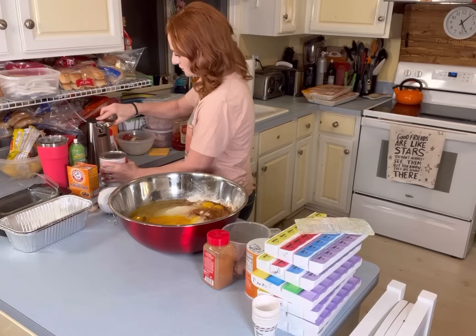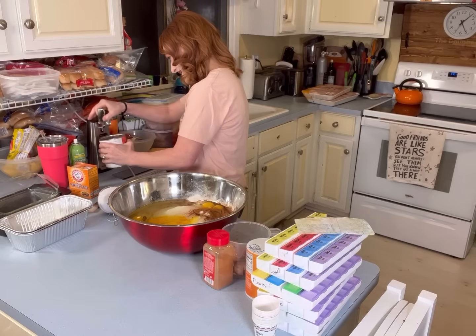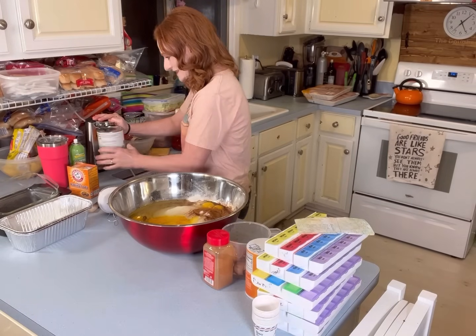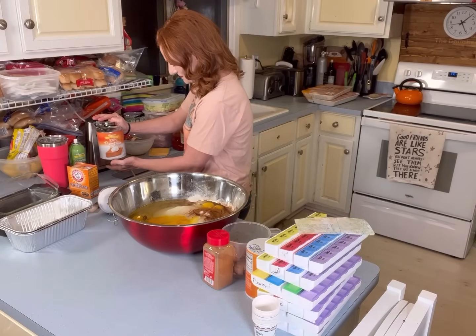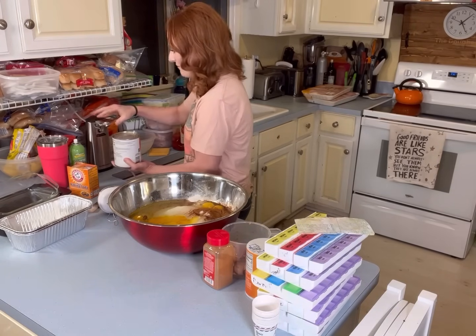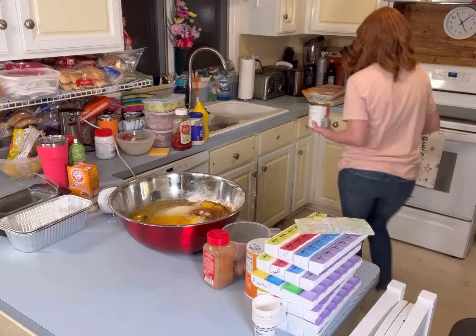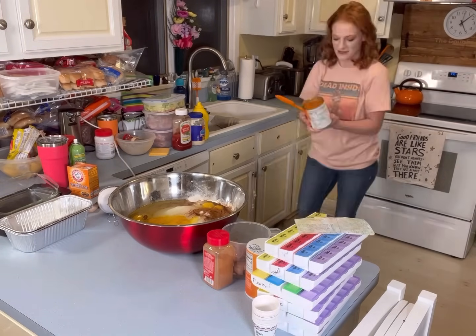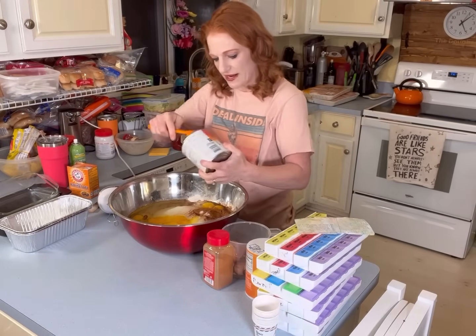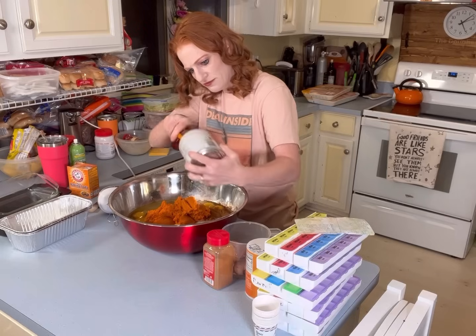All right, let's see. Why can't I figure it out? I did it. We got it. We're good now. Just not fancy here. Okay, so I'm putting in, I think this is 29 ounces of pumpkin. Yes, you can be extra and do real pumpkin and not canned.